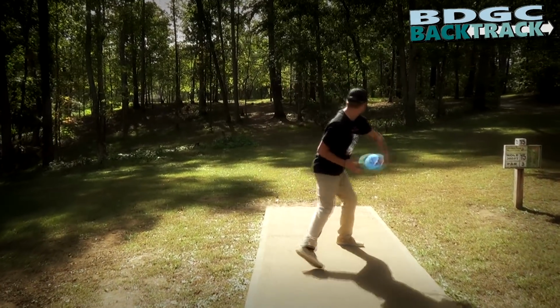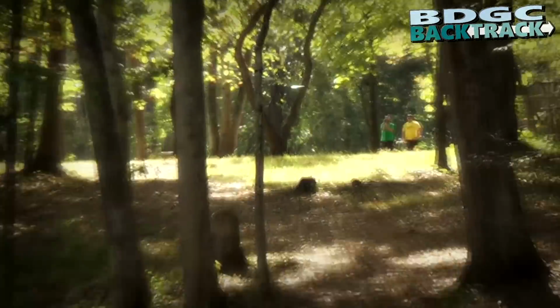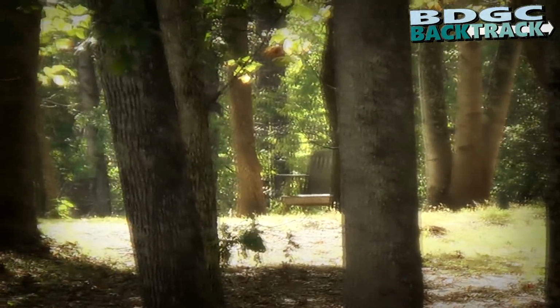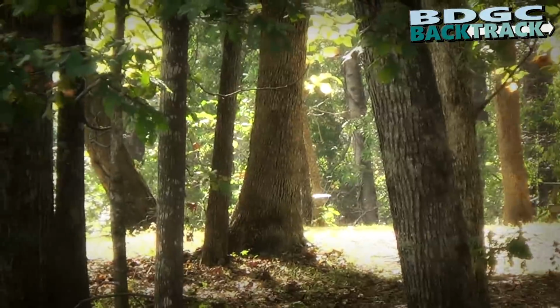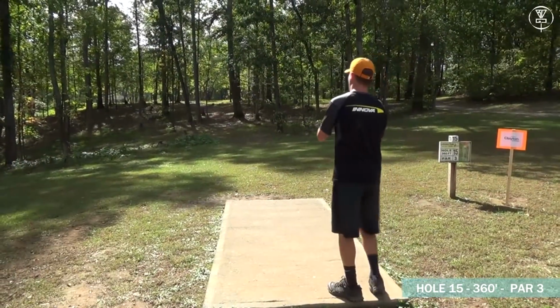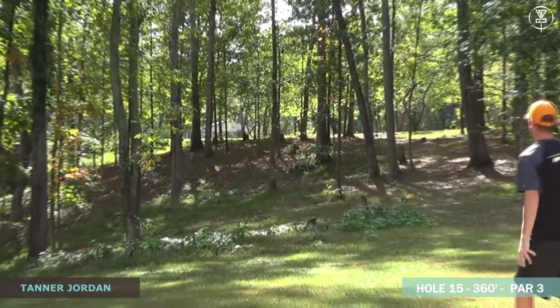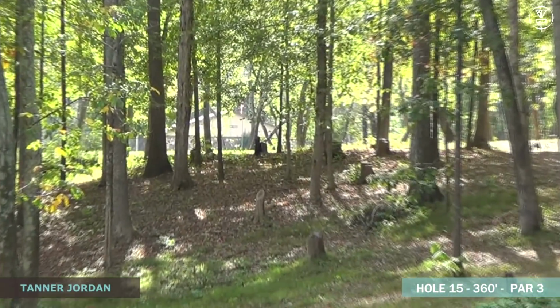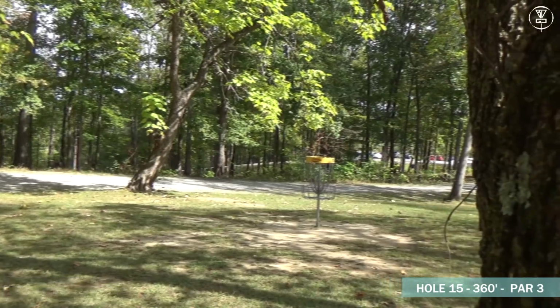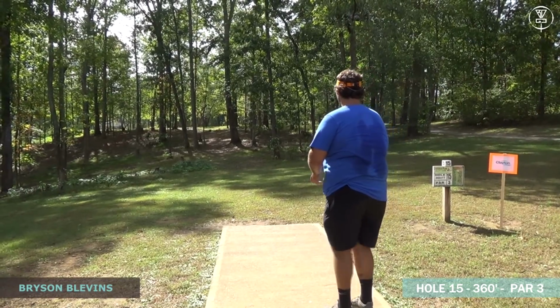So you can see what this looked like from the tee. Flipping absolutely perfect down the fairway. That is a beautiful shot right there. Oh yeah, to navigate all those trees with a hyzer flip like that. Absolutely. Tanner going with a flick around the outside, and he is on the putting green. It's another great drive right there.